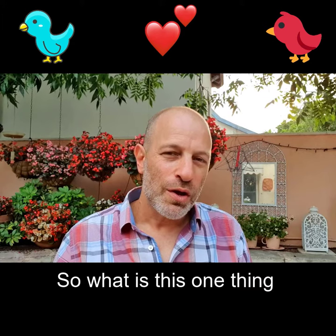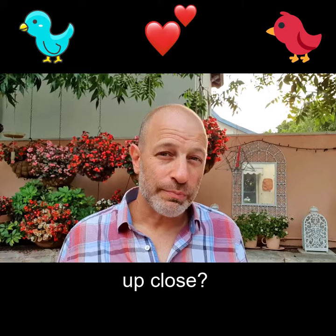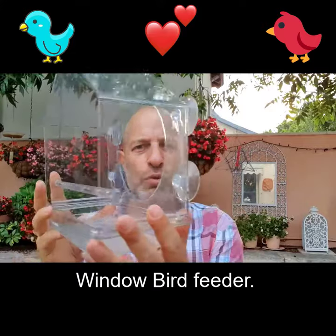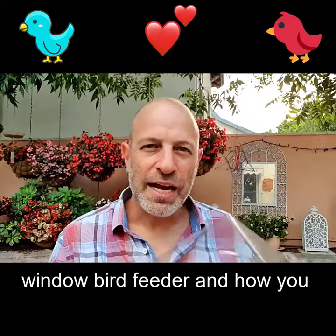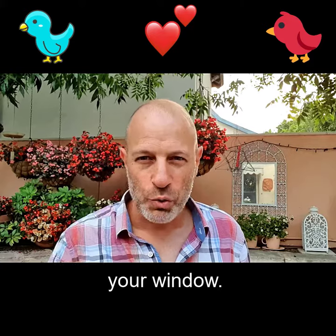So, what is this one thing that will bring your garden birds up close? Well, it's this. This is the Nature Anywhere Window Bird Feeder. So, I'm going to share with you three secrets about this window bird feeder and how you can attract pretty much any bird you like to come and perch right on your window.